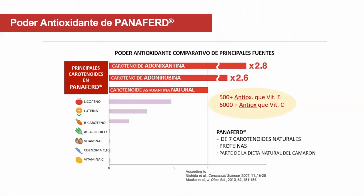So a few words about antioxidant activity. As I said, this table is interesting because it compares the different antioxidant activity from vitamin C to vitamin E to lutein. Lutein is quite well known and found, for example, in corn. Lycopene is also found mostly in tomatoes. So as you can see, it compares on a base of 100 the different antioxidant power, and you could mention that here adonirubin and adonixanthin have the same or much higher antioxidant activity than astaxanthin compared to the others. And of course, by far much more than vitamin E and vitamin C. So that's pretty interesting, and that's the reason why Panaferd is so powerful for shrimp.